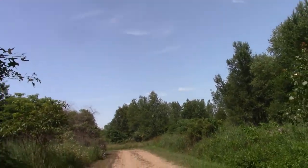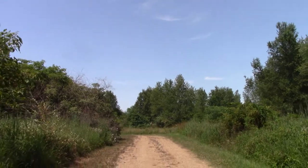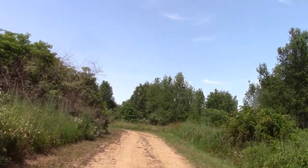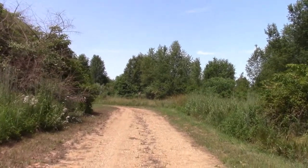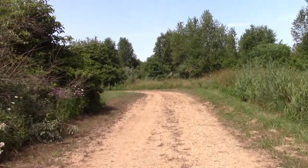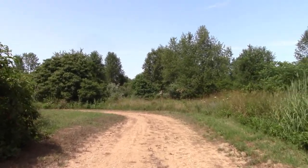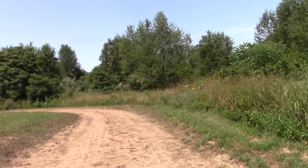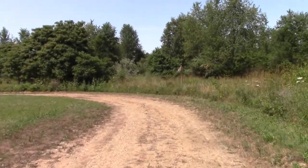Awesome. So I'm going to take this trail. I think this will be that quarter mile loop, and I think it'll bring me out back that way a bit where I showed you the other trail. Cool sounding birds.